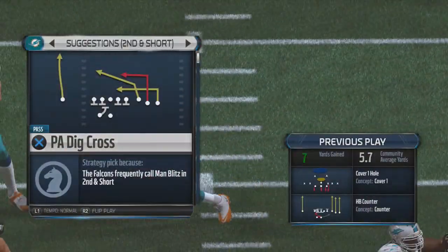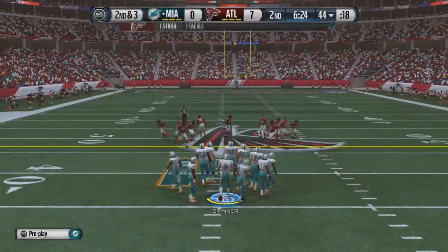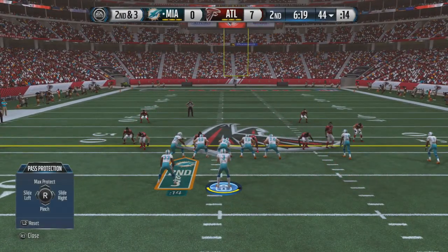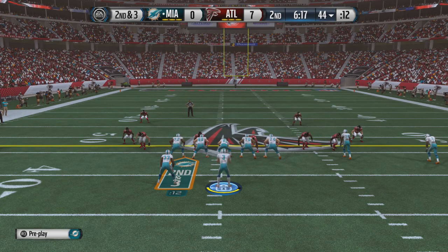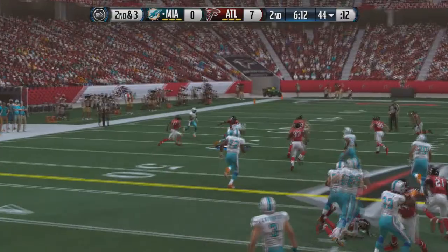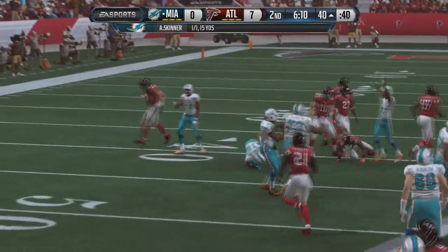When you talk about counter runs, what we just saw that time, the defense thinks the play's going one way, then a pulling guard or tackle comes around and catches a defensive lineman off guard and makes a good block. Second down, three for the first. He's got the catch. In on the stop.